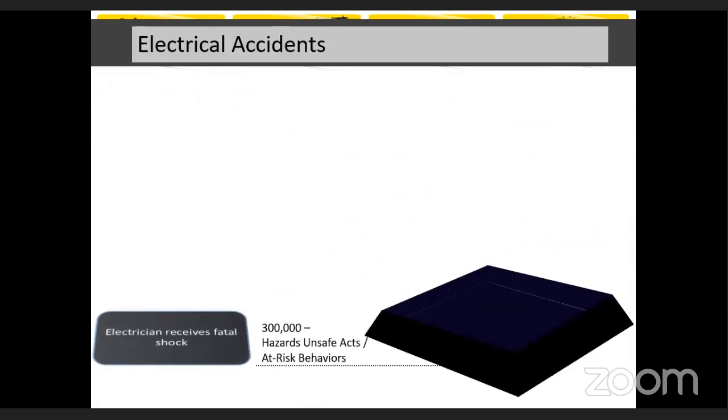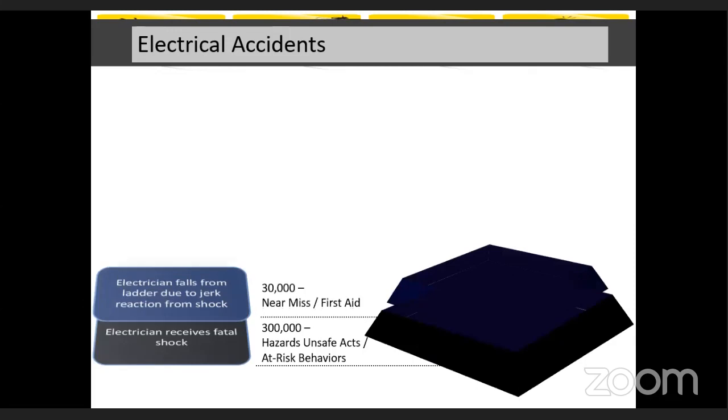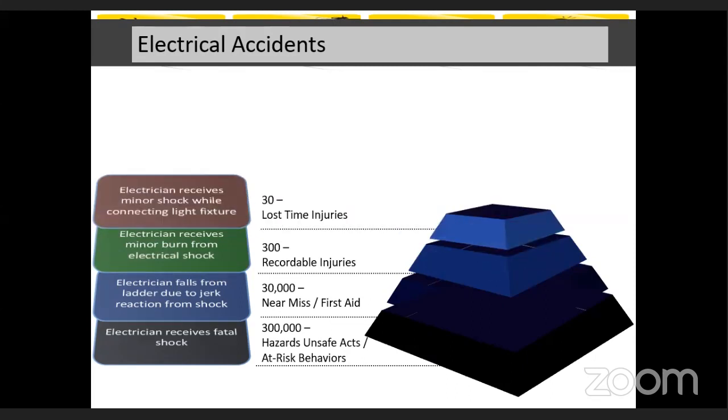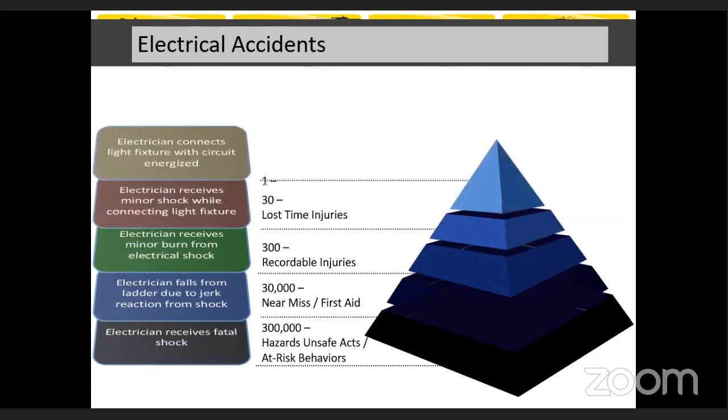Electrician receives fatal shock, okay? It has been discovered that in workplaces, electrical connection of light fixtures with circuit energized has caused at least one fatality. Then electrical shock while connecting a light fixture has caused 30 lost time injuries. The electrician received a minor burn from electrical shock. About 300 recordable injuries have been recorded.